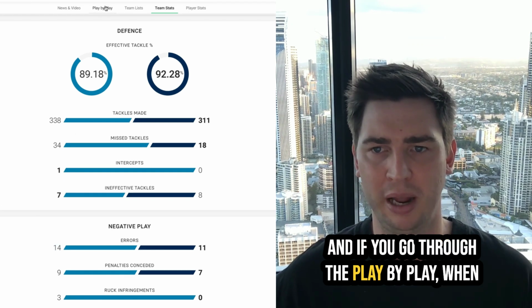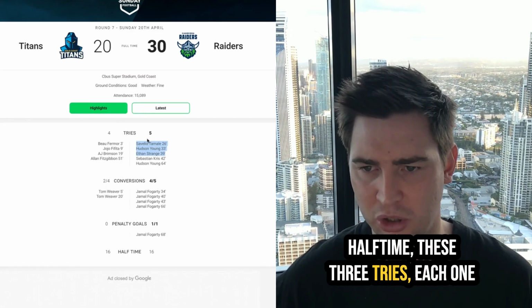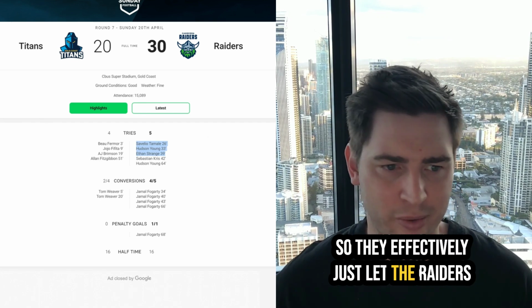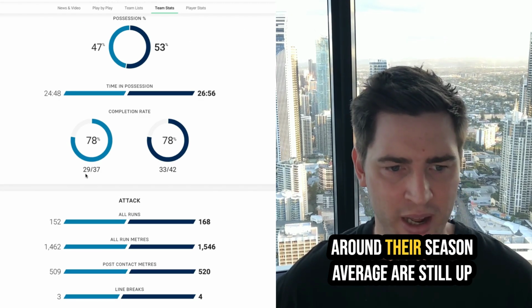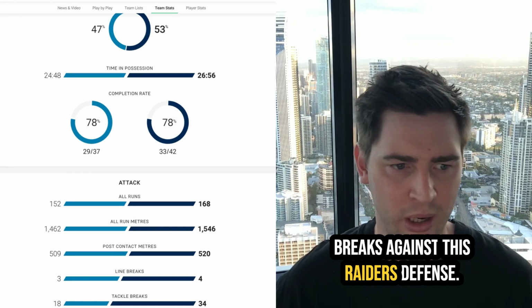And if you go through the play-by-play, when the Raiders made this fight back before halftime, these 3 tries, each one of those tries was on the back of an error by the Titans. So they effectively just let the Raiders come back into that game on the back of their mistakes. 34 missed tackles as well for the Titans, around their season average, but still up there, and they only generated 18 tackle breaks against this Raiders defense.